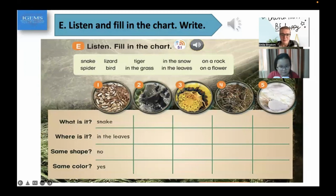Number 2. What is it? It's a polar bear. No. Remember, you have to choose from these words in the box. A lizard. Yes. Do you see the lizard? Okay. Where is the lizard? On the rock.